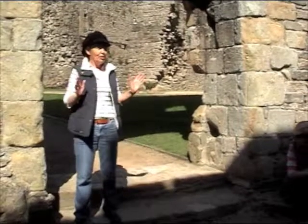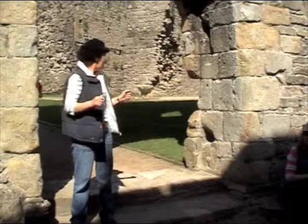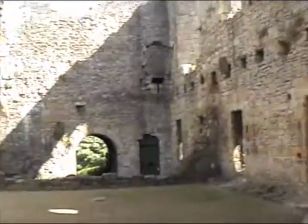Everybody, this is my new office. Take a look. Fabulous. All it needs is a little bit of pointing work and a bit of draft proofing.